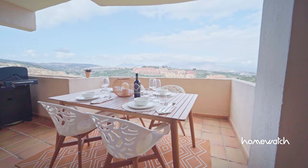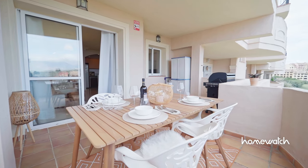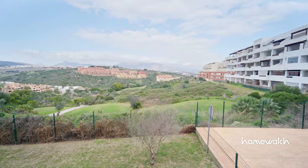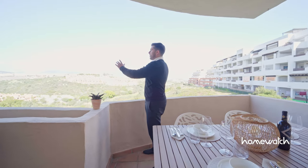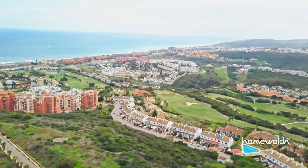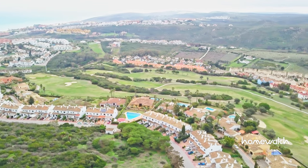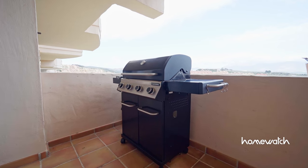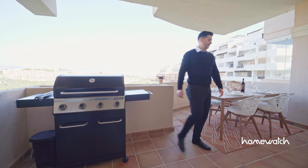Okay guys, now we are on the terrace and here you can see another table for enjoying breakfast, lunch or dinner outside. Then again, the beautiful and stunning mountain views. Here you can see one part of the Duquesa Golf, which I said is built around a few urbanizations here, which makes it very special. And right here we have the barbecue. You can make something very delicious and enjoy the time with family or friends.